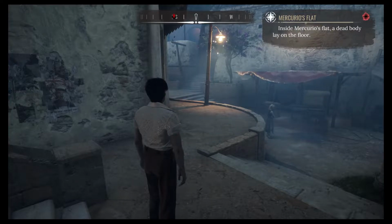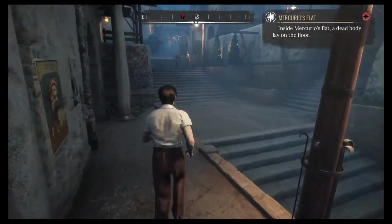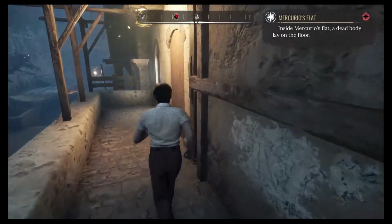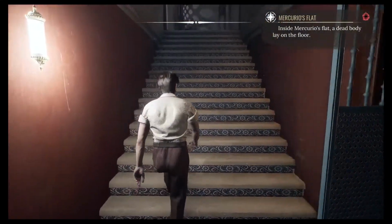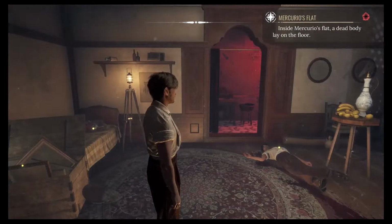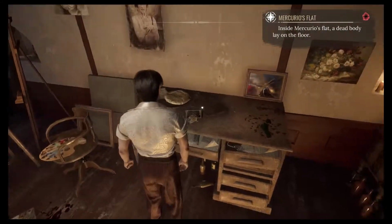Let's begin. So guys, we found a dead body in Mr. Boniface Mercurio's flat. So let's see whose dead body this is. I'm hoping that Mr. Mercurio is alright, but let's see. Let us gather some clues and let's see.